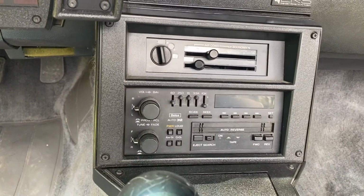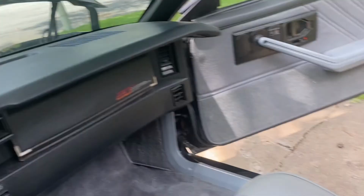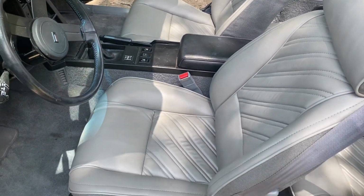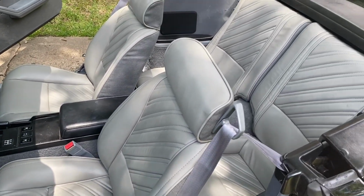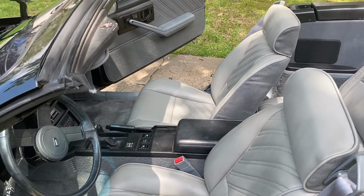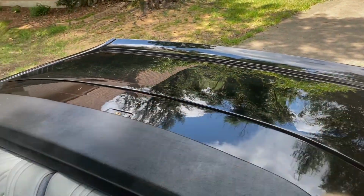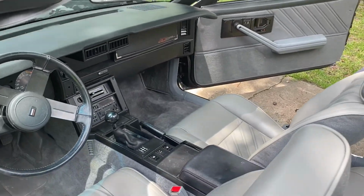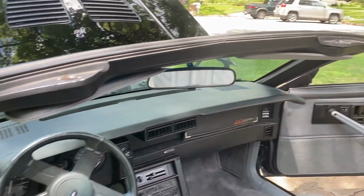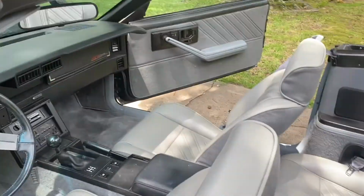Original radio, it works. You've got speakers up in the dash, and you've got speakers back here. This car came with basically every luxury option available, with the exception of the Bose sound system. I just sold an 87 T-top car with a Bose sound system, but you couldn't get it in a convertible because the Bose speakers would go in the back. Anyway, lighted rear view mirror, tiny bit of oxidation on it. I've never seen one that wasn't oxidized. Could never ever find one that wasn't.